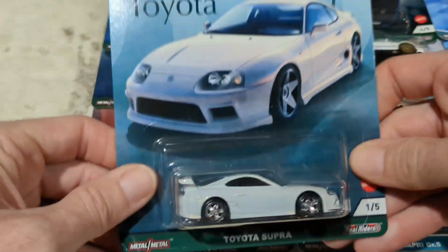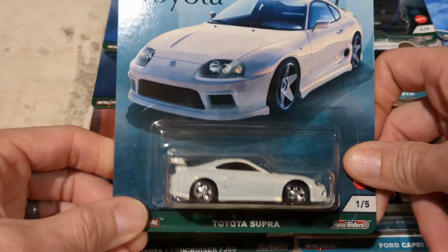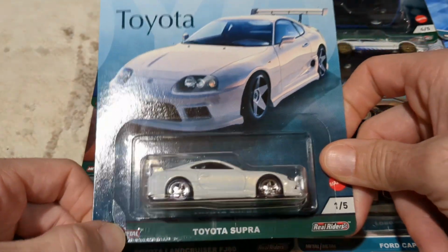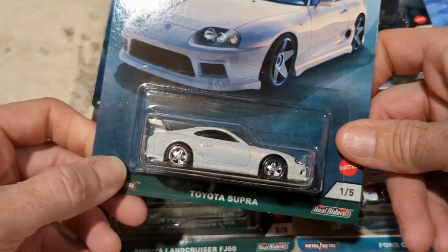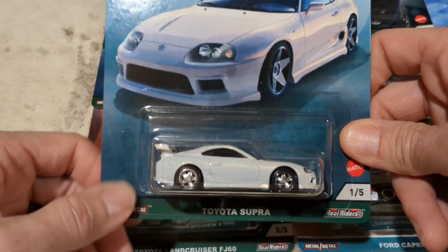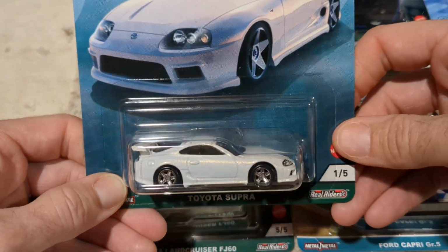Moving on to the Toyota set. This is the first full set that I think I found in my local store of any kind of premium or car culture. The first set that I collected. This Toyota Supra is a super popular casting. It definitely was when these came out. These were a hot item, and I was lucky enough to find quite a few of them. This is the last one I have.